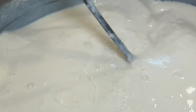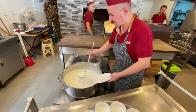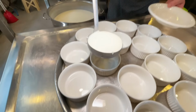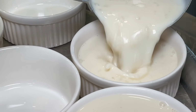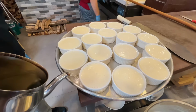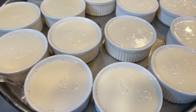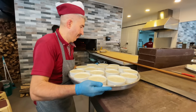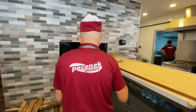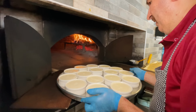Milk, sugar, and rice. Sütlaç. He's making Turkish sweet rice pudding. After transferring the sweet milk and rice to the small bowls, he pours water into the tray to prevent overheating. Now it's time to turn sweet milk into pudding.